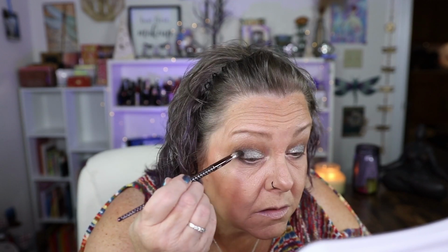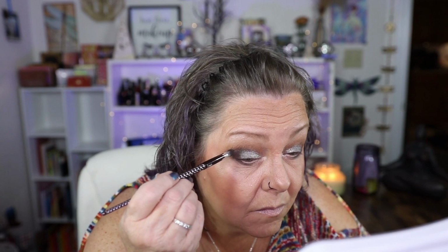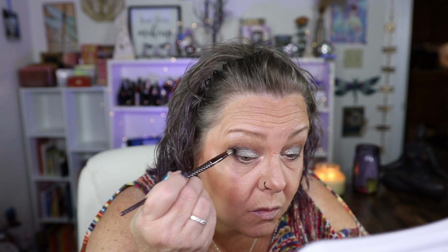Alright, while I've got this little brush in my hand, I'm going to go back into that really dark color and just put some of that back right in the outer corner.